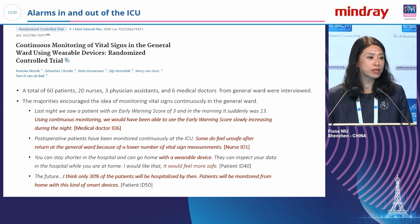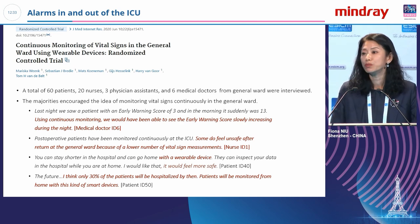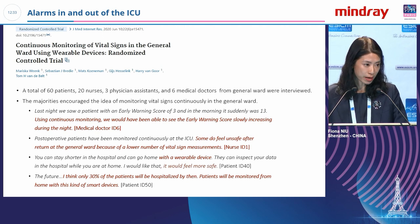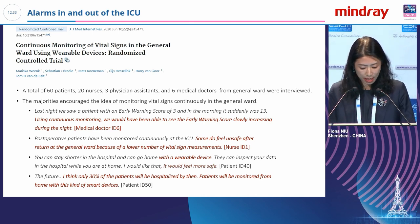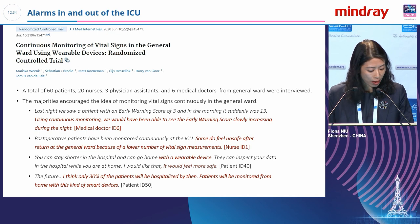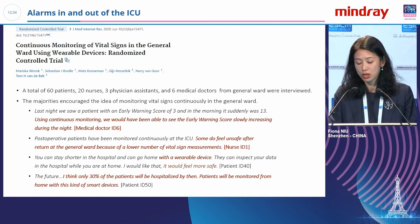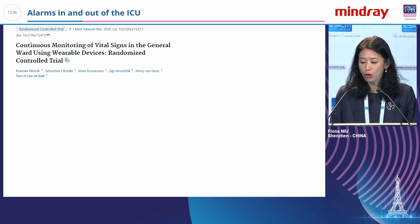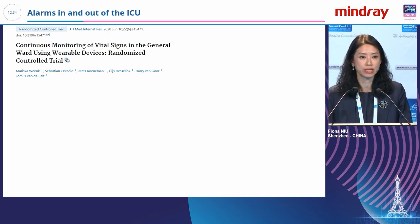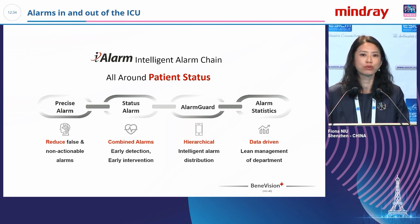We see that even in the general ward, we still want to continue monitoring the patient's situation, so that we can get an earlier warning score to let the nurse and the physician manage the patient. The second is that the general ward still needs vital signs to make the patient's situation safer. So this is for continual patient monitoring in the general ward. If we want to continue monitoring patient safety in and out of ICU, what kind of device or software do we need?